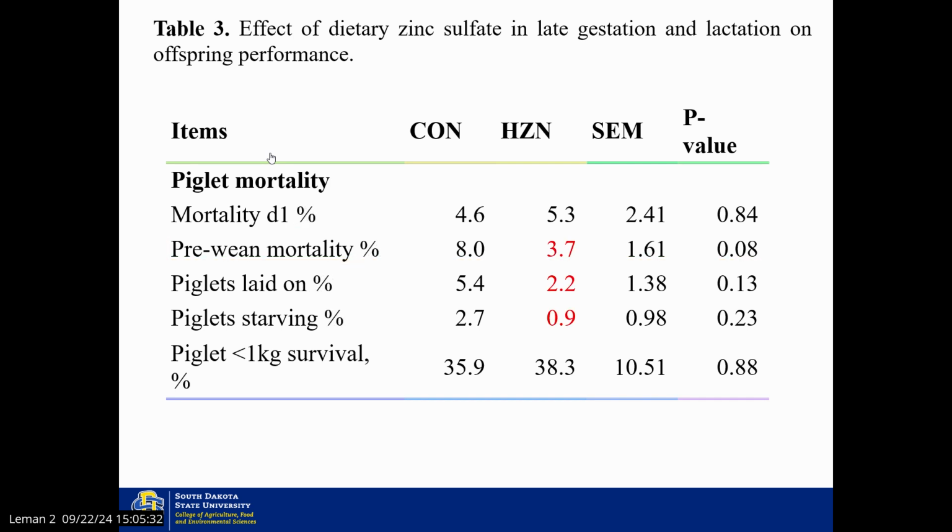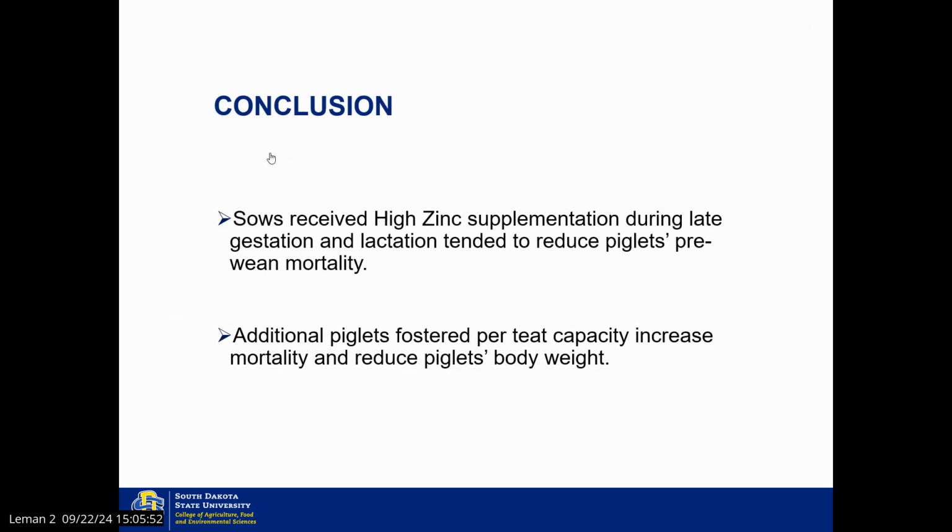Even though we didn't see a meaningful difference here, numerically the sows supplemented with high zinc had lower pre-wean piglet mortality, with very low numbers. So I encourage doing more studies on that. It might be due to the fact that we used only 43 sows. Maybe with more sows we could see more effect.